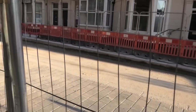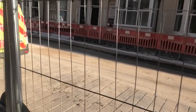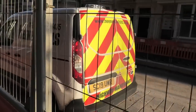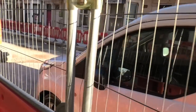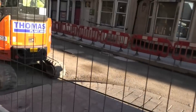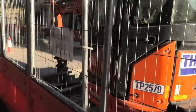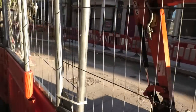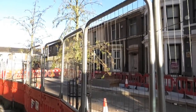Really, all that remains now is for the tarmac to be placed to provide the road surface. I'm sure there'll be other dribs and drabs to actually do. However, this part of the project, Edward Street, I would like to think looks very much like all that's got to be done. Oh look, there's the other trees here.